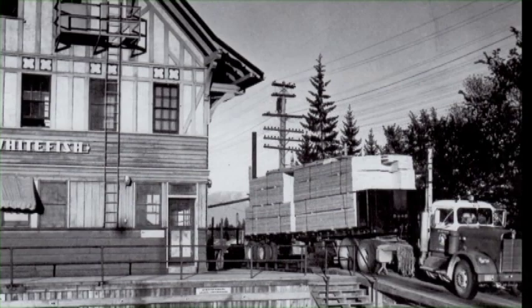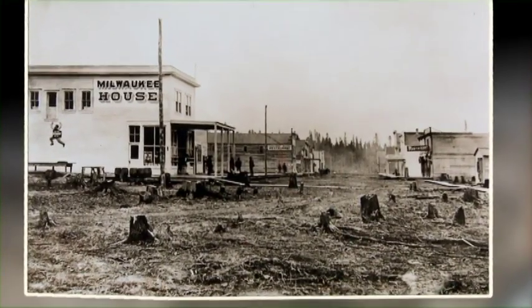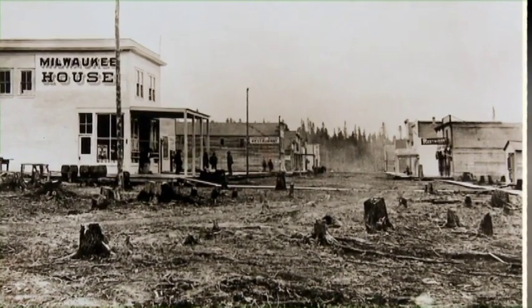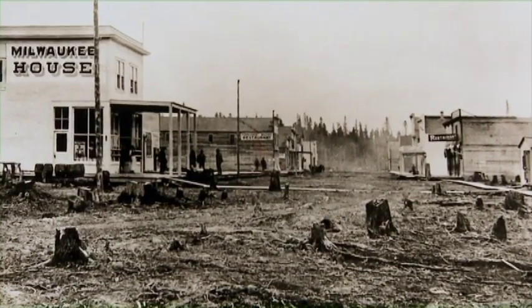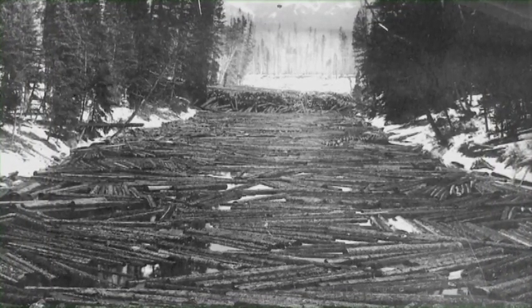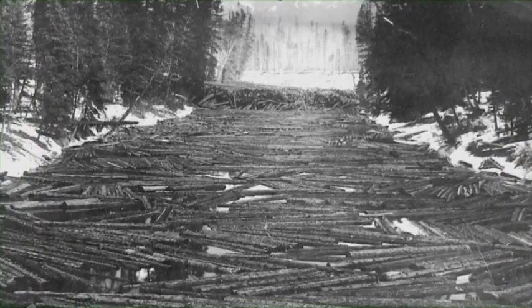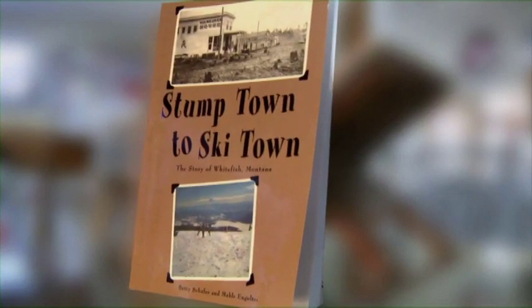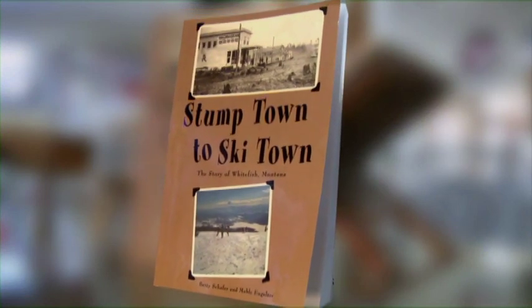We had to ask Jill, why was Whitefish called Stumptown? Well, the wording is based on the fact that when small western towns became railroad towns, the trees had to be cut down to plat them. And so the only two towns I'm positive of that had the nickname of Stumptown is Whitefish and Portland. There are probably others, but the name kind of stuck when in 1970 our librarian wrote the book that she titled Stumptown to Ski Town. So that's kind of there. It's fun.